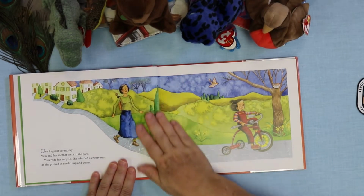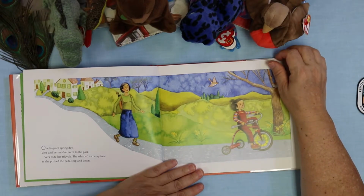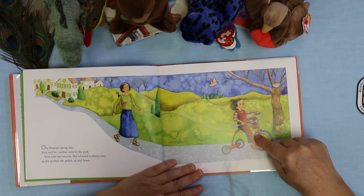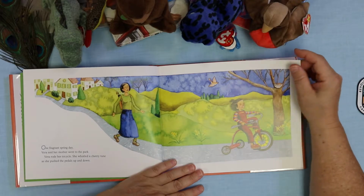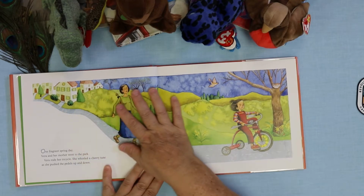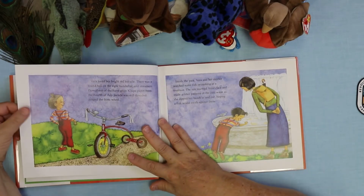One fragrant spring day, Vera and her mother went to the park. Vera rode her tricycle. She whistled a cheery tune as she pushed the pedals up and down. Look at that bike. What a cool bike. She has a paper in the wheels so that it looks cool when you're going around. She has tassels on the end of her handlebars. She has a bell too. What a great day to ride a bike. You see all the cool things in this picture? Grass and trees and birds and daffodils and houses and mom. Mom has an umbrella. She's prepared for anything.